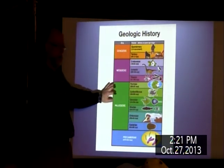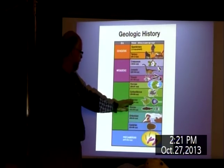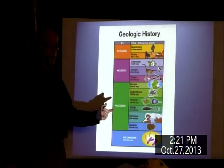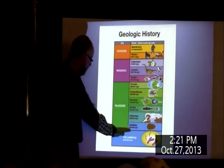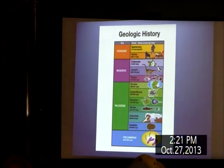This is where most of your rocks were formed. Very interesting. Really, life is taking off in this period. We have a lot of rocking and rolling, a lot of smashing together and splitting. And the Precambrian we're going to hold off on. But we will take a look into the future of Andover and the rocks.